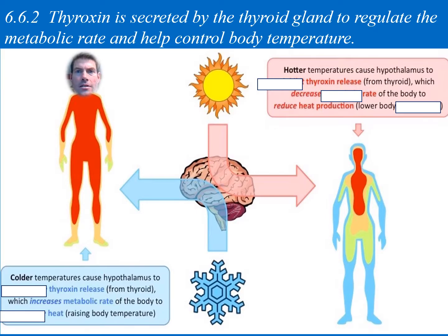And let's talk about thyroxine here, from your thyroid gland. The hotter things are, the more it'll inhibit thyroxine release, which decreases your metabolic rate. If you decrease the metabolic rate, you're going to lower the amount of heat your body creates, so you lower that body temperature.